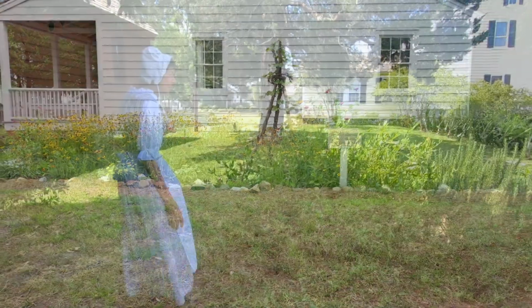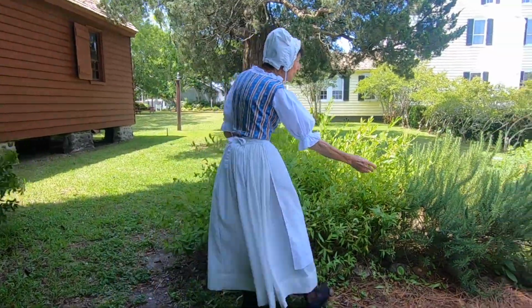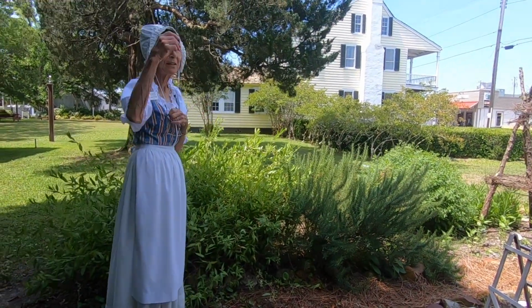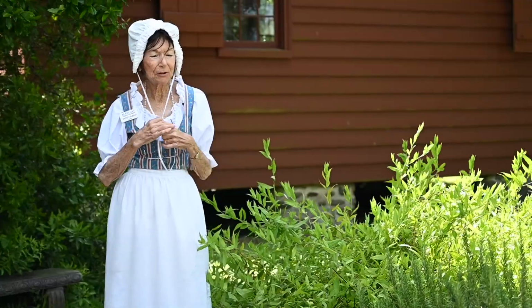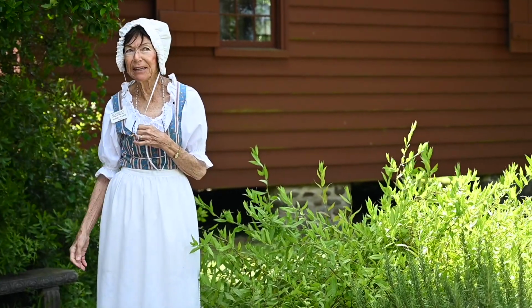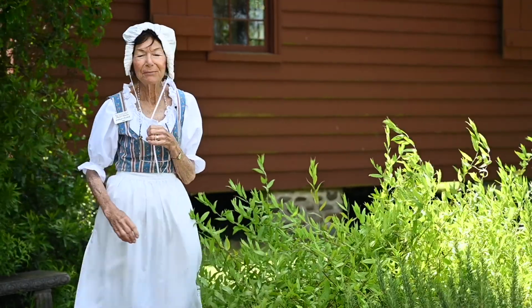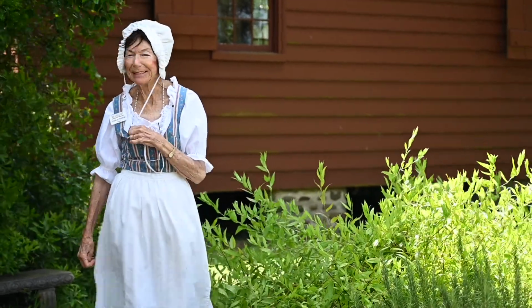By the way, this is rosemary. You must have noticed in the house that we have rosemary bunches. Rosemary is used quite a lot in cooking. Some of the things didn't taste all that great, but rosemary helped to tickle them up a little bit.